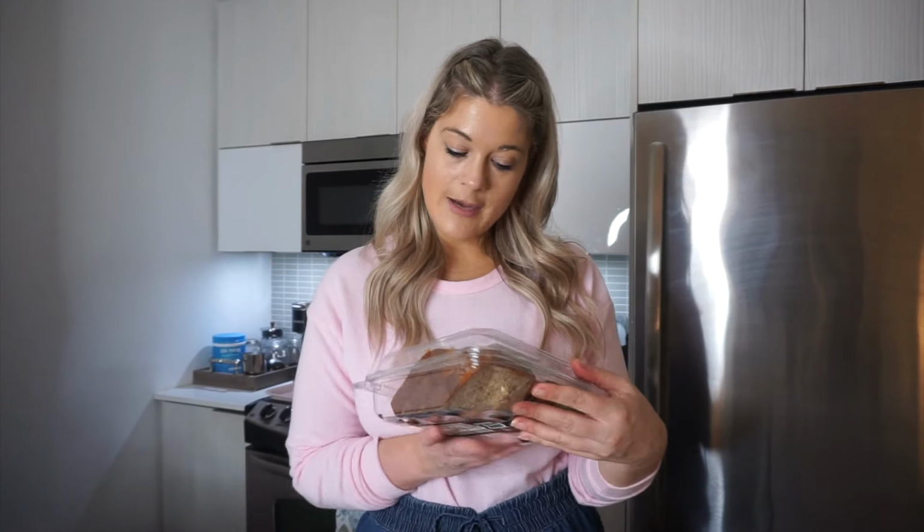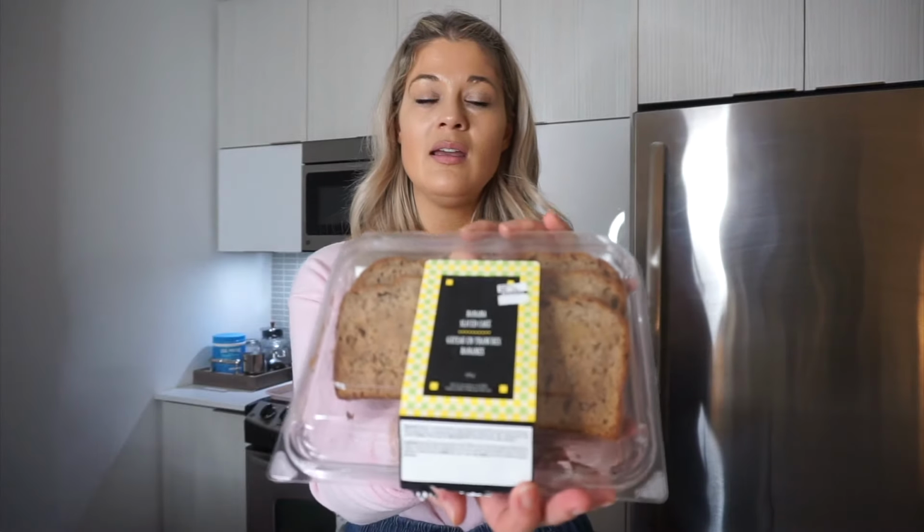I wanted to share something that is an option if you're in the bakery section at the grocery store. Sometimes it's helpful to scan some little items and see what might be worth the points in that section. And I ended up finding this. This is banana sliced cake is the title, which I think is weird because it's not banana bread, but that's okay. It was scanning up at 6 points and this is what it looks like.